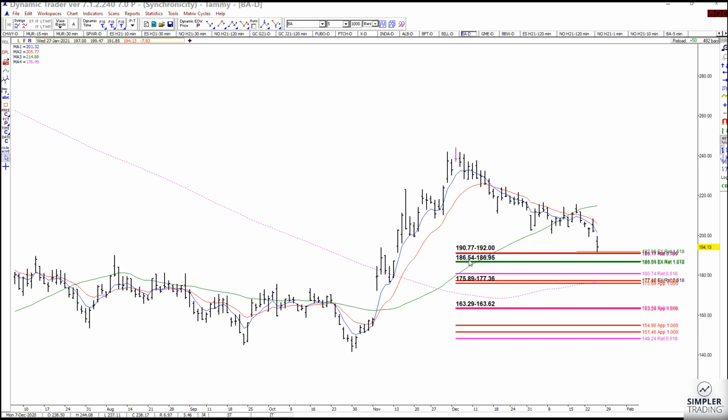However, this next area, 186.54 to 186.95, is only two extensions, so it's not an official Fibonacci setup, but if you have extensions as setups in your trading plan, then you can do that. It is at least a zone of risk. So we do know also that many moves tend to terminate at extensions. So you can use either one of those zones.